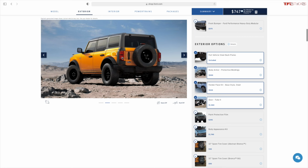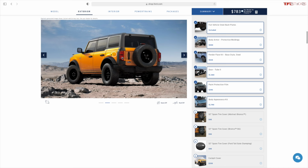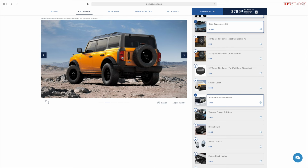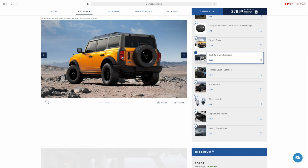You can spend huge amounts of money on them, from appearance packages to spare tire covers to crossbars on the roof. I guess crossbars on the roof would be handy if you're looking to haul stuff up there, like rooftop tents. So maybe consider the crossbars, but the brush guards, the wheel locks, that kind of thing is a little pointless to me. But let me know if you agree or disagree with that.